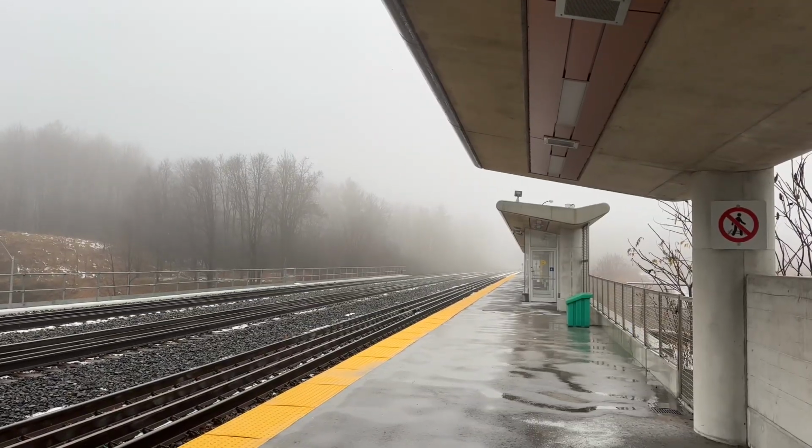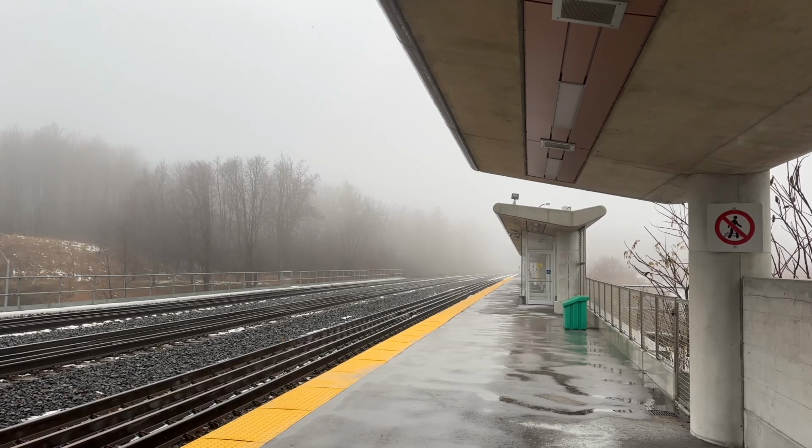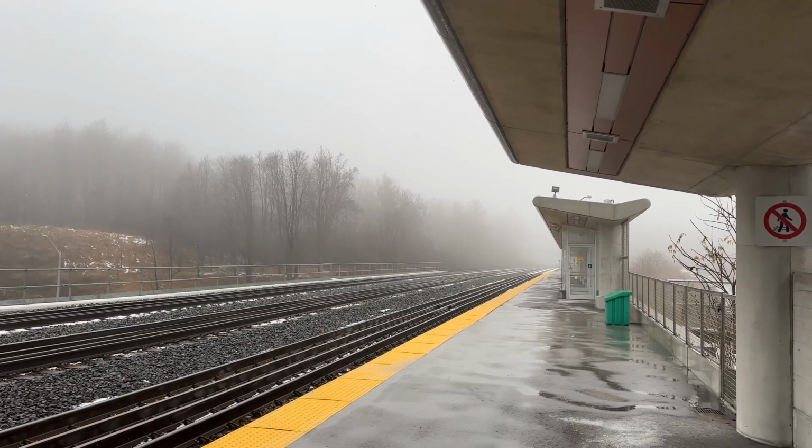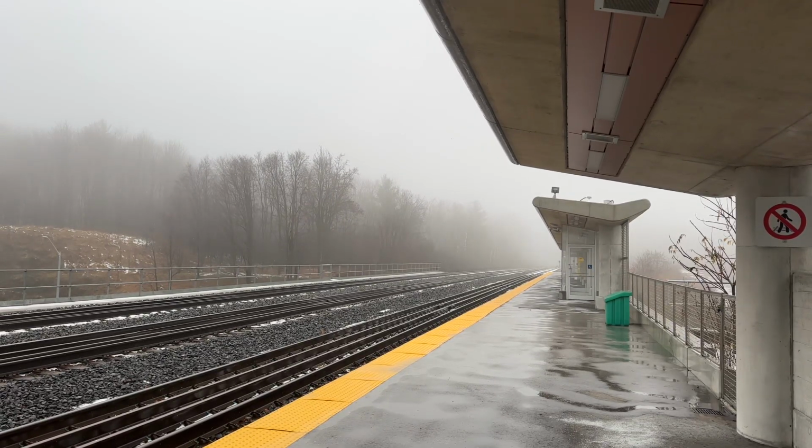And there goes CN M314 heading south through the fog to Toronto. Like, holy man, that was a really great shot of it. And a Thundercab leader, too. Wow, that was a decent 314, that's for sure.